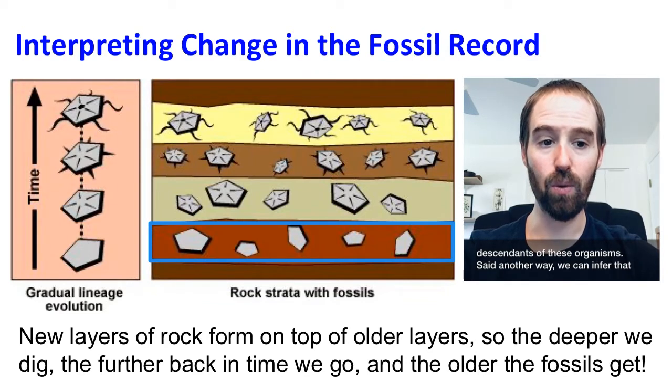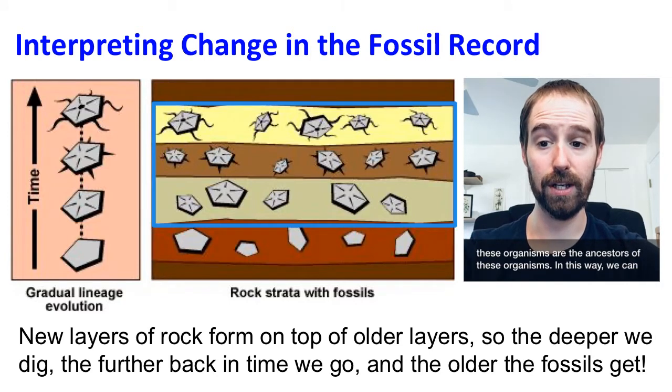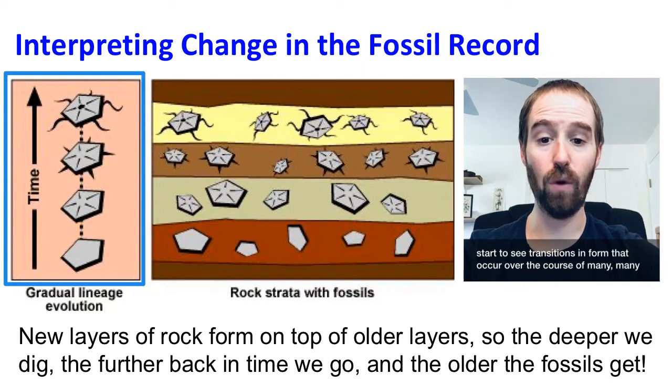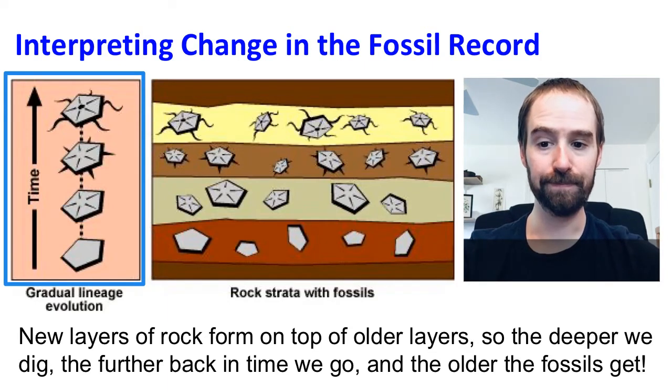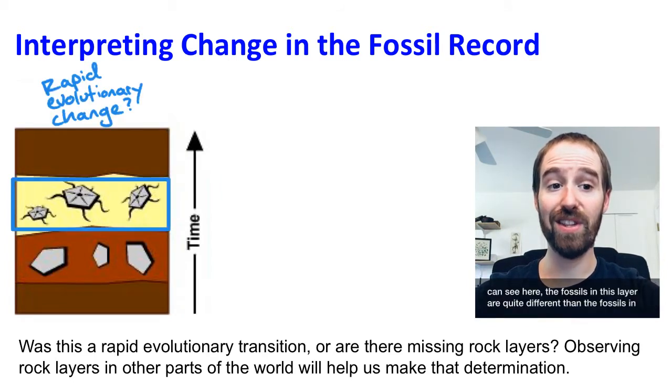Said another way, we can infer that these organisms are the ancestors of these organisms. In this way, we can start to see transitions in form that occur over the course of many, many generations. Often, these transitions are gradual, as we see here, where the fossils in each layer are only slightly different than those found in the layer below. Sometimes, however, these transitions seem to happen more rapidly. As we can see here, the fossils in this layer are quite different than the fossils in the layer below.